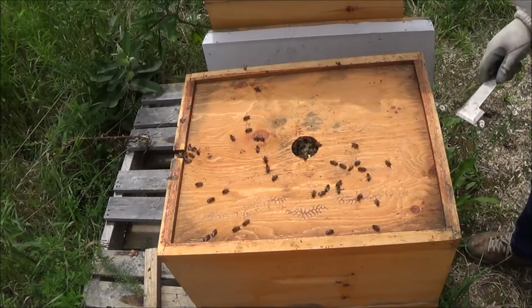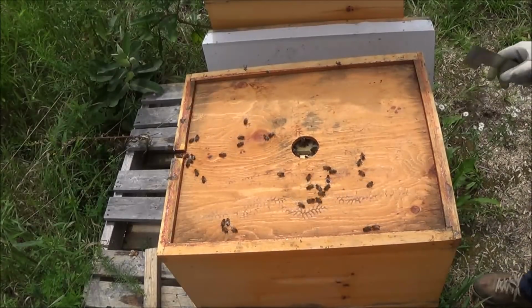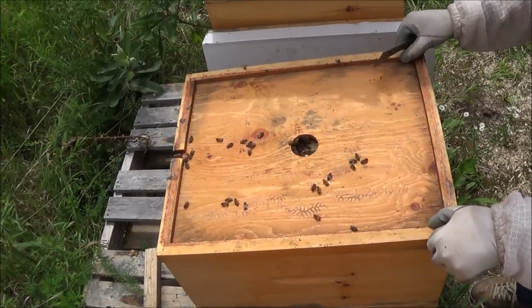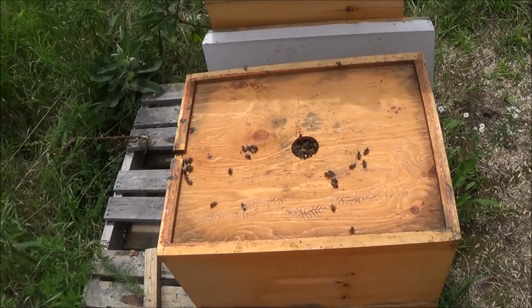No, I've got about 50 pounds, 52, 53 pounds of honey so far this year. So now, interesting thing, a bee came right out of this hive, right onto my pants and stung me. And didn't get through the jeans, thankfully. Usually these bees are really calm, but they're really not calm today.